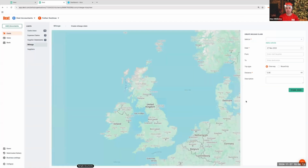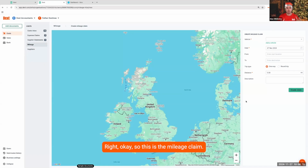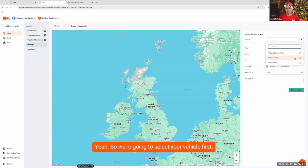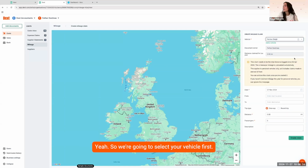Perfect. Brilliant. Right, okay, so this is the mileage claim. It's giving me a big map to see where I'm going. Can we go ahead and just select my mileage claim within there? Yeah, so we're going to select your vehicle first.